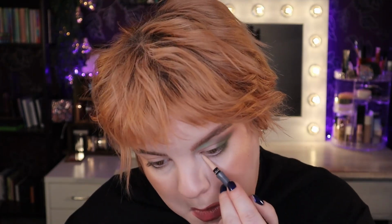Let me take my liner. I think I'm gonna use a glitter glue and see if I can make the shimmers a bit more intense. Now I'm taking Solitude and I'm gonna stamp that. Yeah, glitter glue, absolutely, 100%. Now I'm taking that green again.